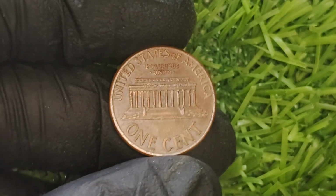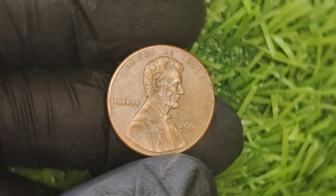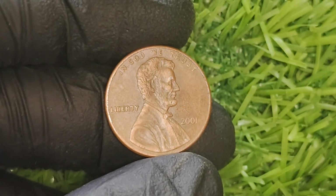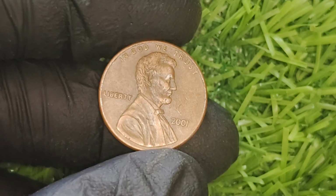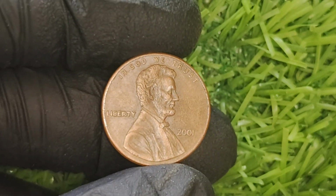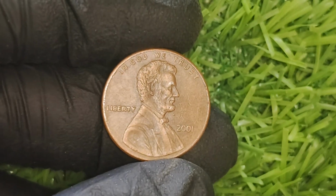And then there's Sandra in New Mexico. Found a double-die 2001 penny while cleaning out her late husband's coin collection. She almost spent it at the gas station. Over $800,000. Real people. Real stories. Real money makes you want to grab a magnifying glass, doesn't it?